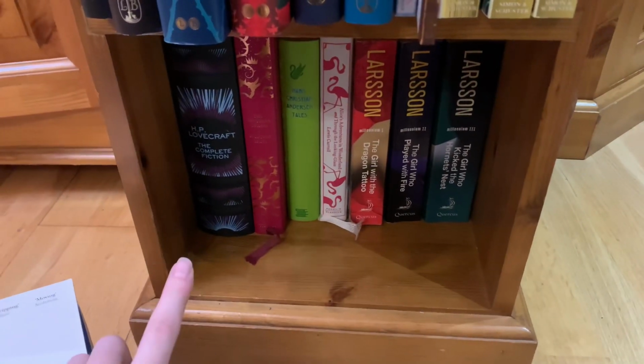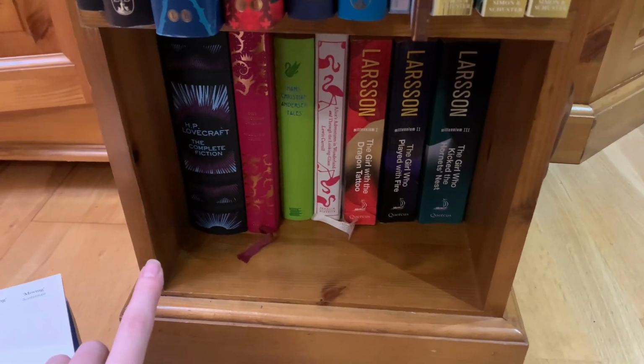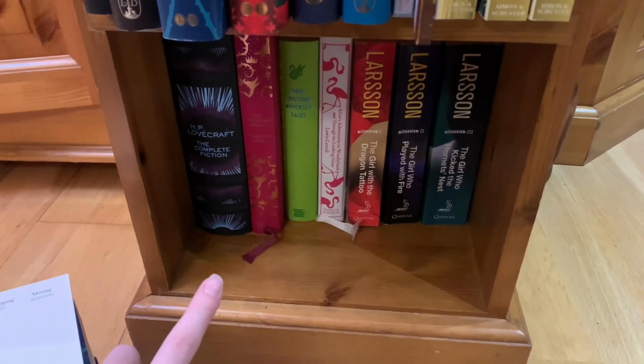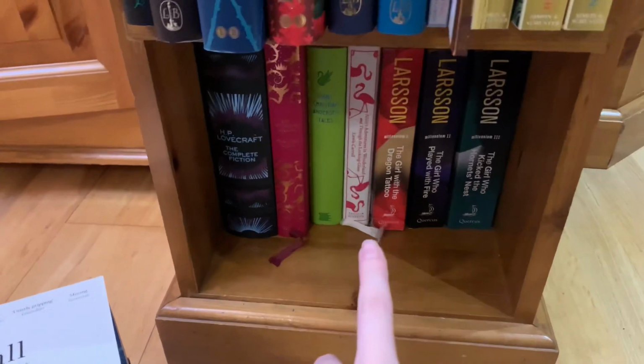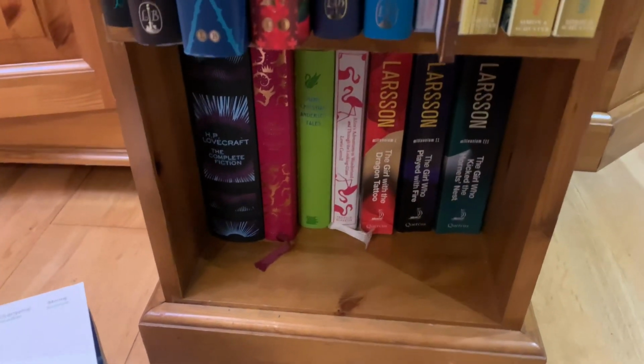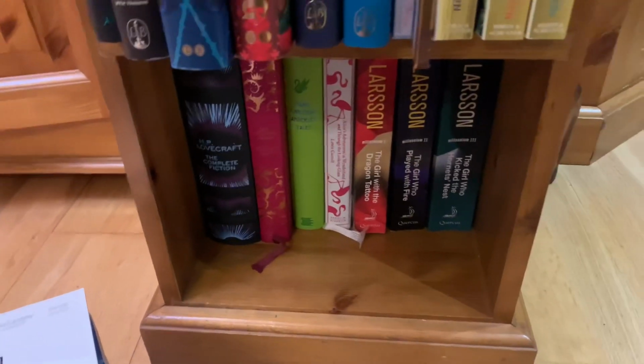I haven't read all of the Lovecraftian novels, but obviously that would take a long time. I've read, I think, all of the Brothers Grimm, not all of the Hans Christian Andersen ones, but I have read Alice's Adventures in Wonderland, etc. So yeah, let's get on to the ones that were in front, apart from the notebook.